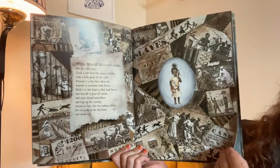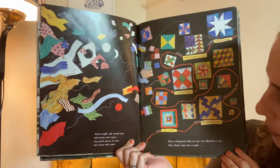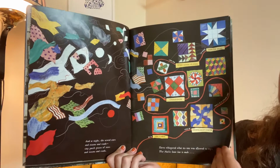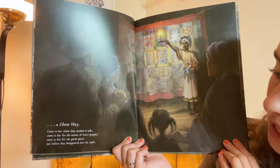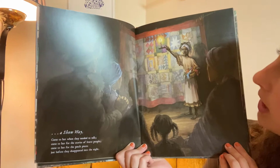And at night, she sewed stars and moons and roads, tiny patch pieces of stars and moons and roads. Slaves whispered what no one was allowed to say, that Mathis May knew how to make a show way. So all the different patterns represent different places. North Star, log cabin. Came to her when they needed to talk. Came to her for the stories of brave people. Came to her for the patch pieces just before they disappeared into the night. There she is with her quilt.